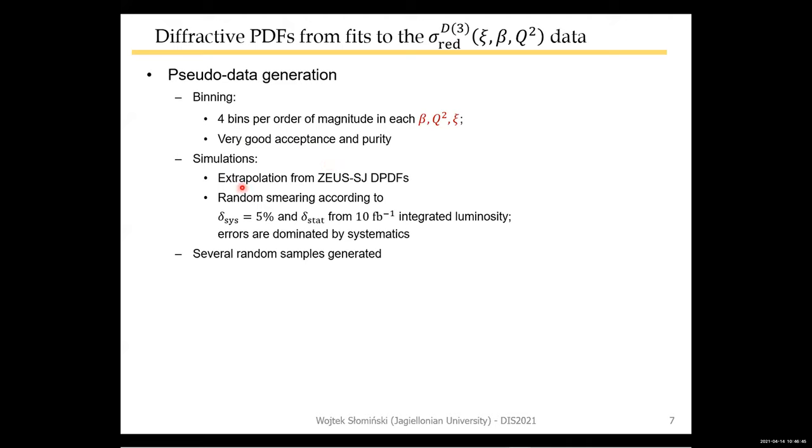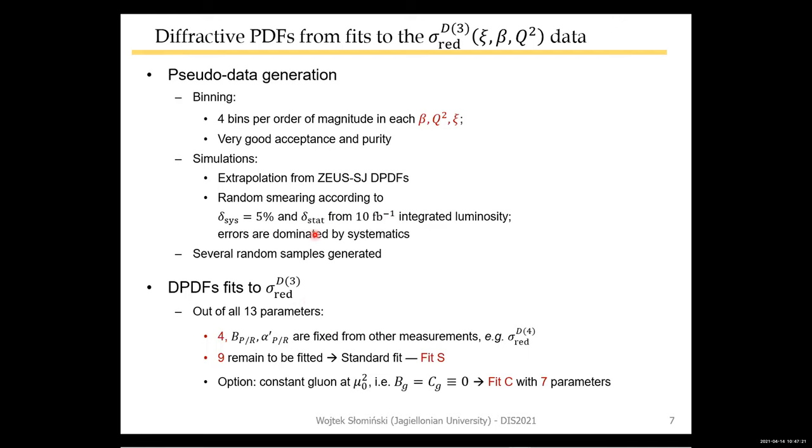The simulation of the data goes like this: we first extrapolate from the ZEUS SJ model of the diffractive PDFs, and then we add random smearing corresponding to a systematic error of 5%, which is, I would say, safe or big for what is planned at EIC, and statistical error, which follows the 10 inverse femtobarns integrated luminosity. The errors are dominated by systematics. And then we make a fit to these simulated data. During this fit, we strictly follow the procedure that was used at HERA. This is done because we want to compare what is the net effect of the higher precision data from EIC.